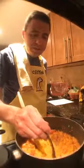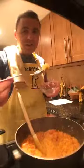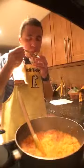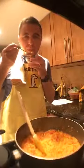Smells lovely. Well, definitely you get the red palm oil smell. You got that down. But right now I'm waiting for the texture. It's absorbed most of the water at this point. We have 6 more minutes on the chicken.